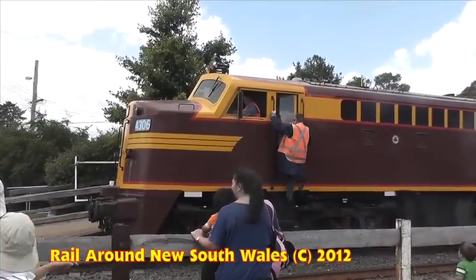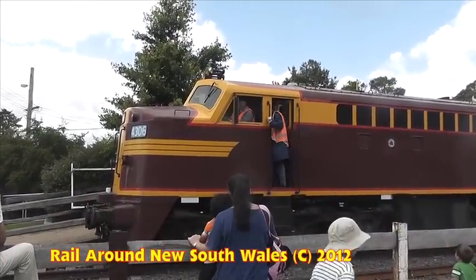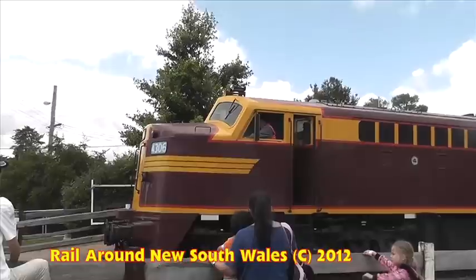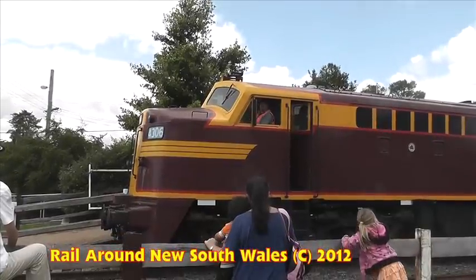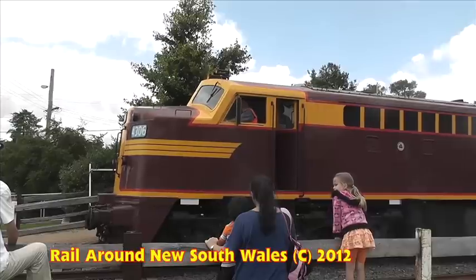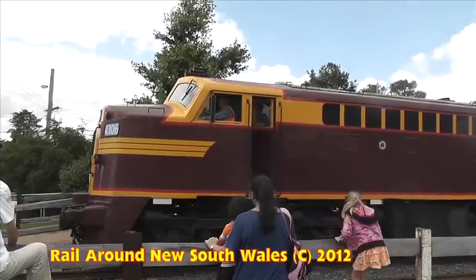Meanwhile, 4306 and 4001 are both seen at Thirlmere, ready for shunting operations. The two diesel locomotives are providing shuttle trips from Thirlmere to Buxton.